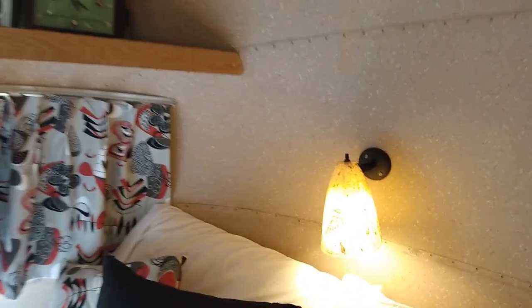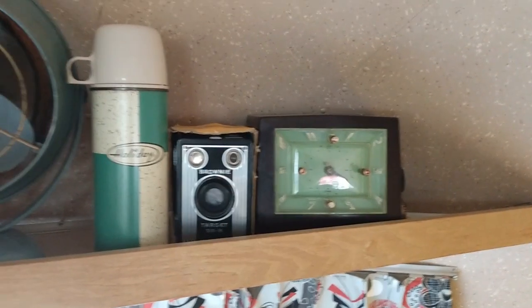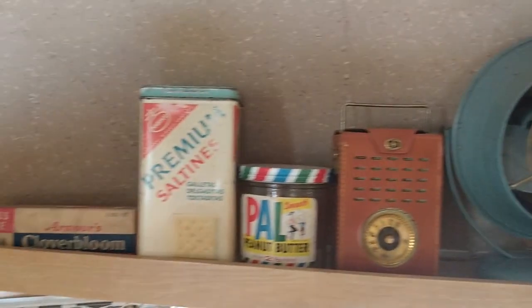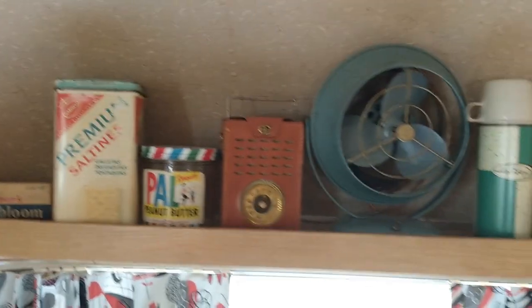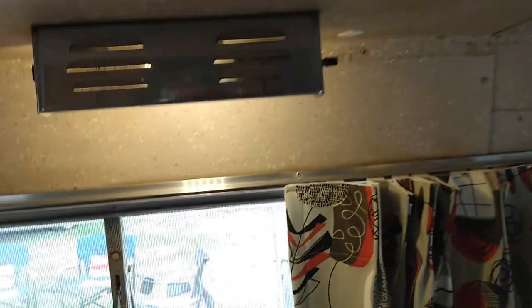Look at the light. Now, I like the old Airstreams. I just think they have more personality. And look at all these accessories. Do you go to antique stores and find everything? Mostly I find them at estate sales and yard sales. And then there's a medicine cabinet. Got an old-timey light.